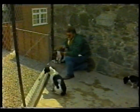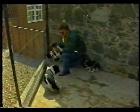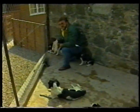This little liver and white pup here stands out in that she hasn't got the body bulk of her brothers and sisters. She's smaller than the rest. It doesn't mean that she's not going to be a healthy adult, but it's not the one I would choose. Anyway, it's a bitch.